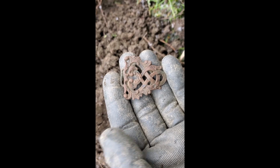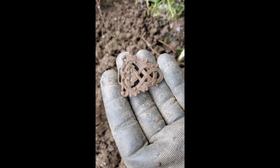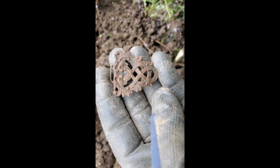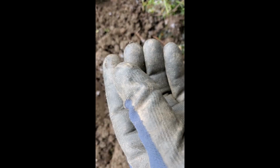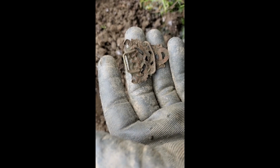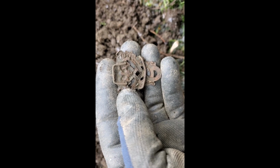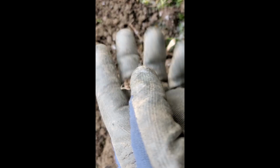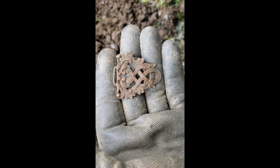Alright, so here we go. Neat. It looks like it's definitely Victorian. You can just see that kind of design. It really looks very Victorian-esque, but it's got a little cloth belt, probably a woman's belt or something like that. Not a bad find. First find for me today.